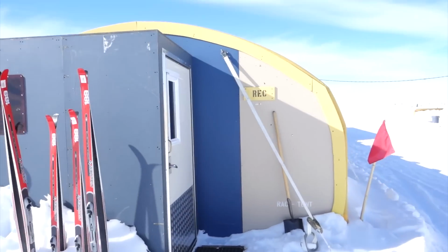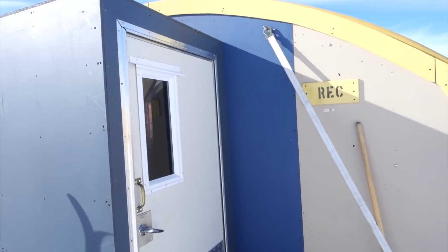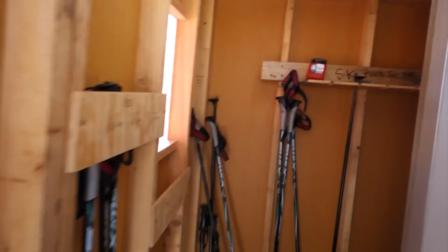So, here we go into the rec tent. You can see we've got lots of cross-country skis stacked up outside the rec tent. We've got this double door vestibule. There's some poles. And here's the rec tent. In here we have sports gear, recreation gear, all sorts of stuff.